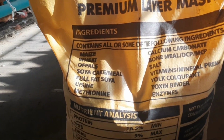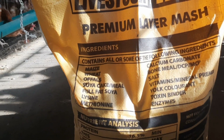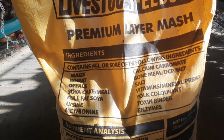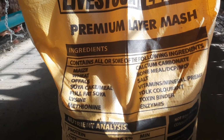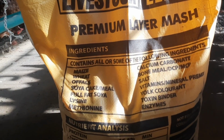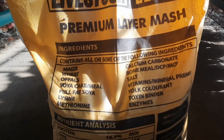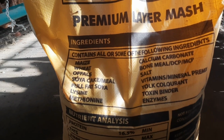Maize is at the top. Of course, for poultry farming, maize is very important. Maize is one of the gifts God gave mankind. If you disagree with me, please let me know in the comment section, because maize will feed humans, it will feed animals. So we are all in a competition with maize, everyone. So we have maize, then we have wheat also.